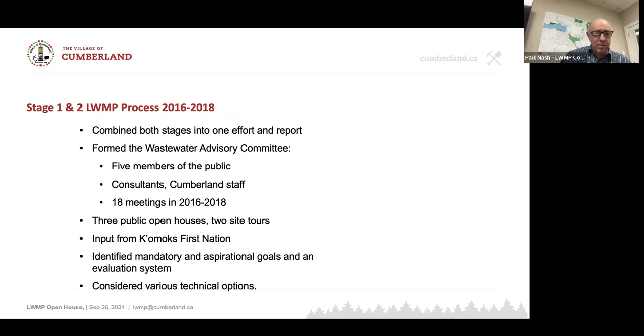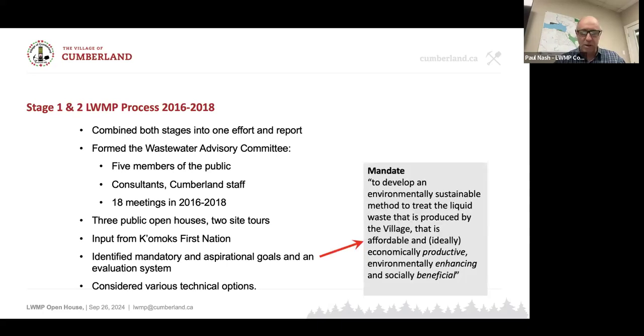Formed a public advisory committee and 18 meetings over those 2 years, and with thanks to the volunteers for a lot of hours that went into it. Open houses, site tours, presentation and input from Comox First Nation, particularly interested in protecting the downstream water quality. We identified a bunch of requirements and aspirational goals, and then various technical options.